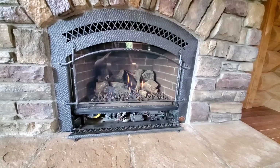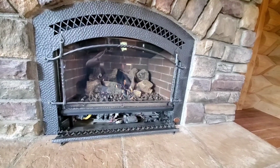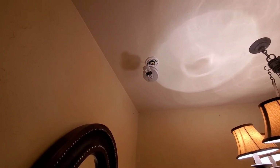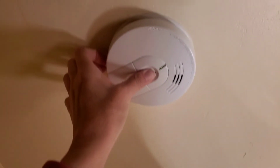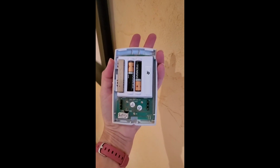one. Propane fireplace is working. I just had to bleed the pilot. Smoke detector's just missing a battery. I'll replace it. This is in the apartment. You can see here it says low battery. So we're going to replace the batteries.